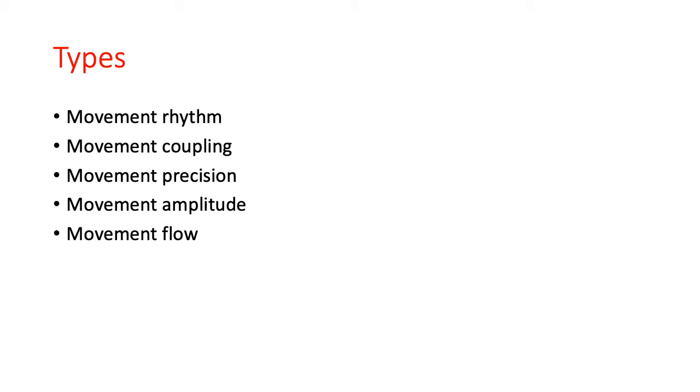So today I'll discuss only the top two. So basically there are 5: movement rhythm, movement coupling, movement precision, movement amplitude, and movement flow. Today I am going to discuss only movement rhythm and movement coupling. In tomorrow's lecture I'll discuss the rest 3.